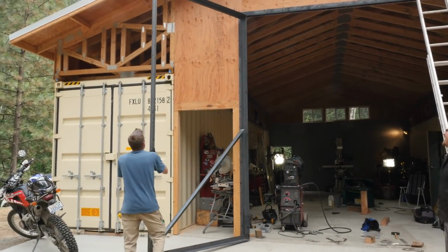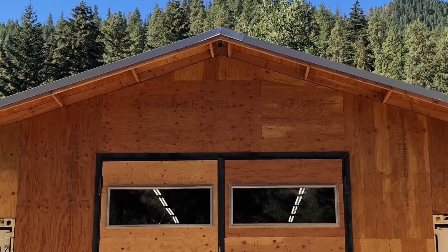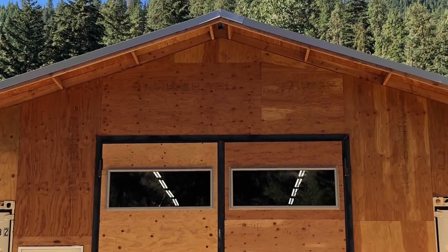We framed in the windows so that we could fur those in. And I ordered those windows from Home Depot. I think total for both windows it was like $180, which is a pretty good deal. Yeah, they're almost 6 feet wide and about 2 feet high. So they give you a really nice view of the mountains, and it's good lighting.